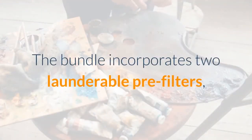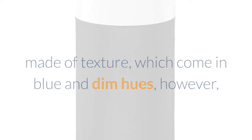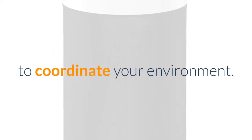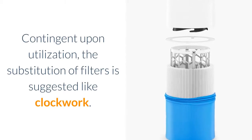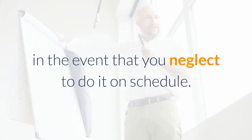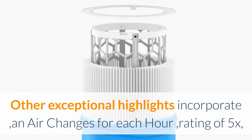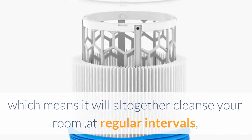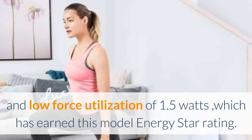The package includes two washable pre-filters, made of fabric, which come in blue and gray colors. However, you can purchase the filters separately in other various colors, to match your environment. Depending on usage, replacement of filters is recommended every 6 months. A filter replacement indicator will remind you, in case you forget to do it on time. Other special features include an air changes per hour rating of 5x, which means it will thoroughly cleanse your room every 12 minutes, and low power consumption of 1.5 watts, which has earned this model Energy Star rating.